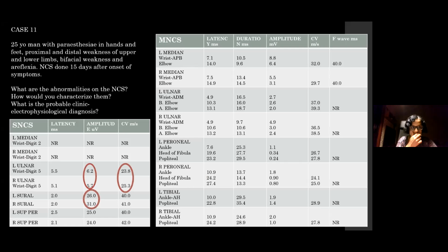So here we have medians are absent. But medians are always unreliable because there could be a superimposed carpal tunnel syndrome. 25-year-old man seems less likely, but if you have an elderly person with just median prolongation or conduction loss, be very careful. You are not supposed to actually diagnose based just on that, because it's such a common site of entry.